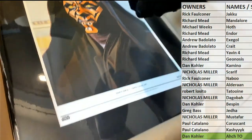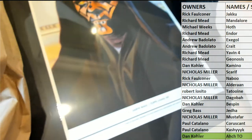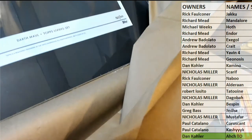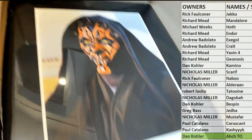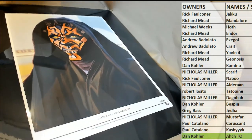All right. Chris Penix. Yep, and these, if you guys have not seen these yet, these have been professionally matted, top quality Star Wars material. Yep, all from the first, like, 75 Chris Penix pieces. So, you'll see there, 67 of 100. Very nice. All right, Darth Maul. Right there. Nice hit, man. Dan K. Super nice.